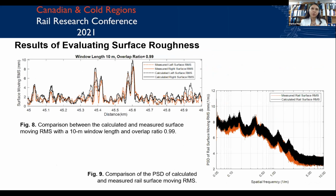I calculated the root mean square to compute rail surface roughness from relative displacement of rail surface, which are shown in black lines. And I also calculated the RMS for the measured rail surface by the geometry inspection car, which are shown in red lines in figure 8 with a 10-meter window length and overlap ratio of 0.99. Different lengths of moving window and overlap ratios have been tested to achieve the best relationship and to account for surface condition and a sufficiently large statistical sample to be representative of a studied characteristic.